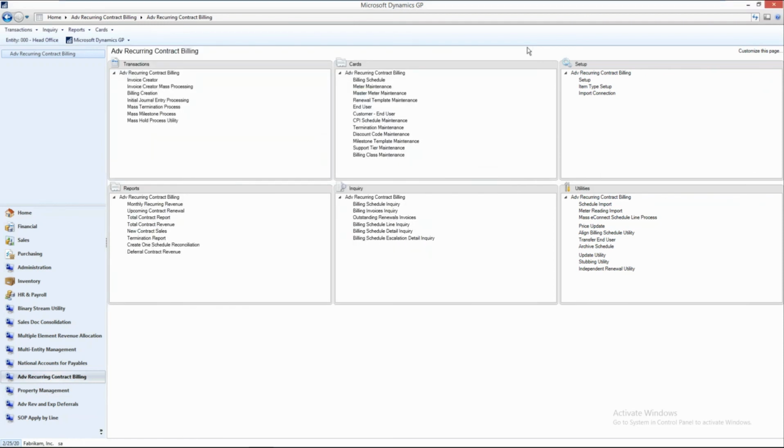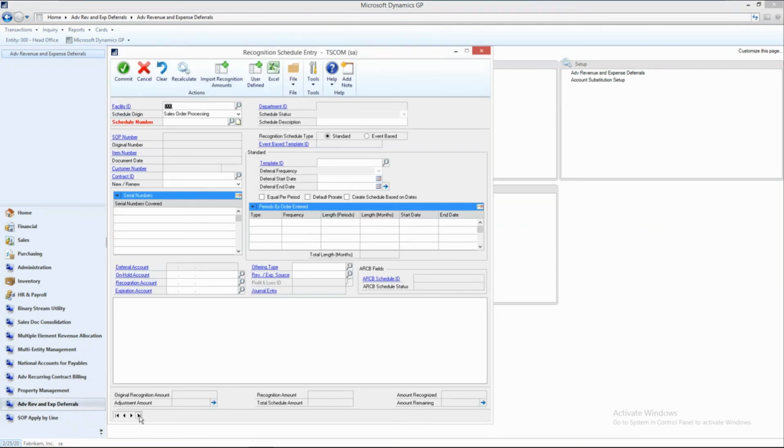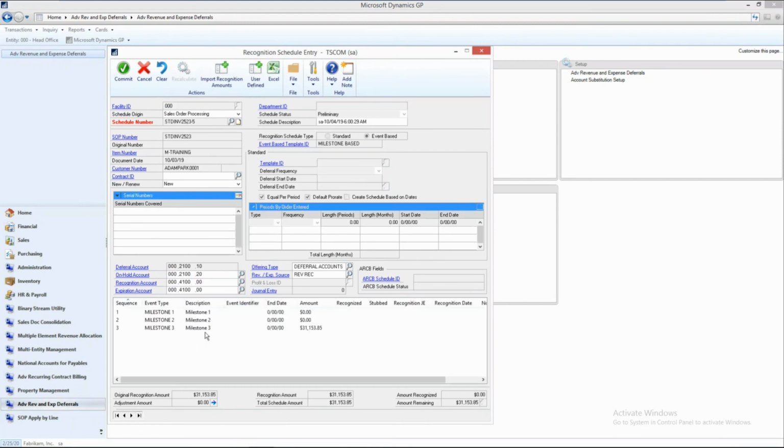Now, when I post those invoices, and I didn't want to run that right now, because some of those items were deferred, that will come into the Advanced Revenue Expense Deferrals module and automatically create a recognition schedule. I'm going to show you 2 examples here. If I go right to the end, here's one with 3 milestones. Notice there's no dates in here, because I didn't know when I was going to hit those milestones.